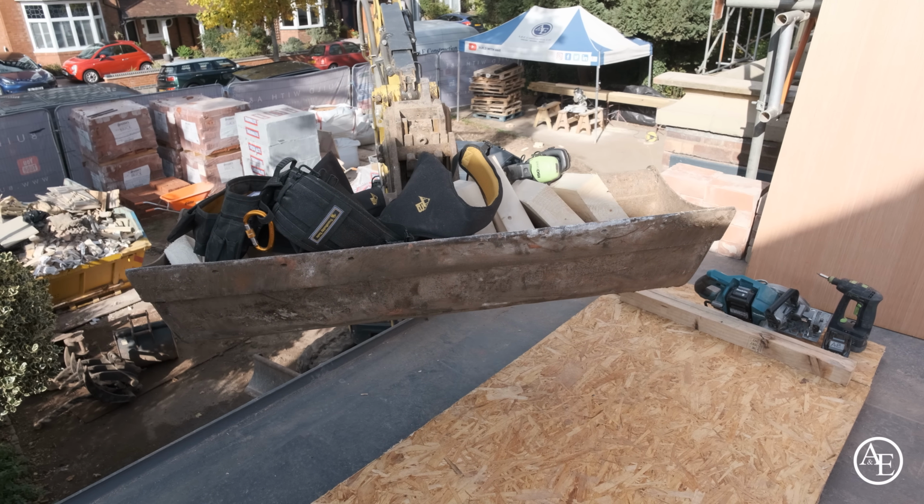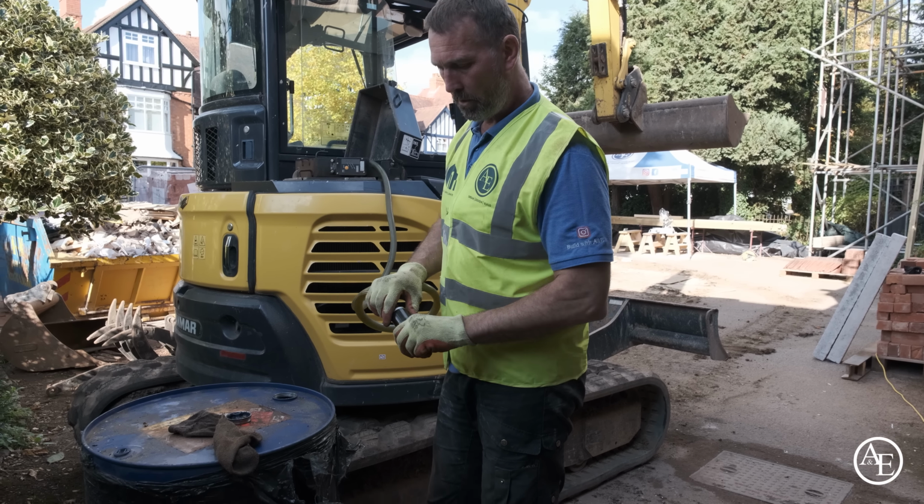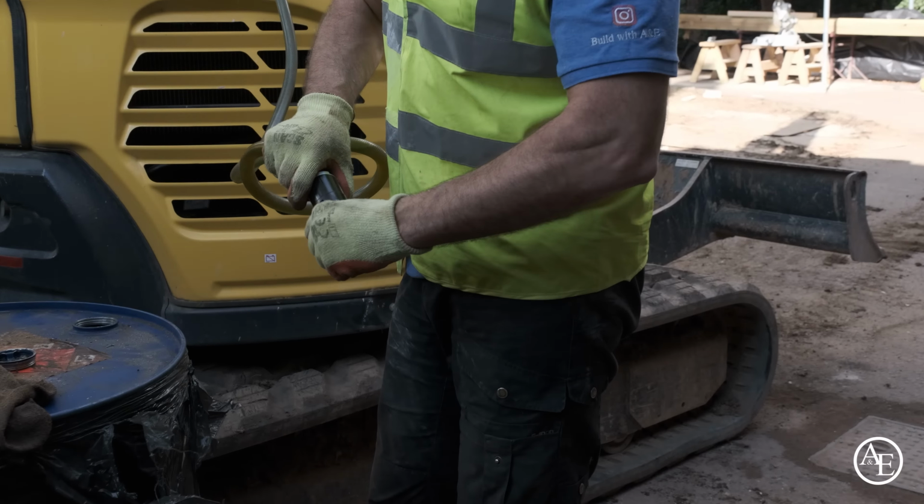The great thing I like about the Yanmar, and I think a lot of the other diggers now come with them, is it's got its own self-filling pump. So all you do is just turn it from the red signal there to green. You know, now this is quite full.